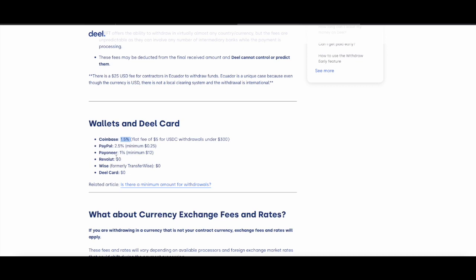I know some of these are only available in some countries. Revolut, I know, for example, isn't in Canada. I know that much. Wise, available pretty much worldwide. This is what I use. Zero fee, which is nice. Or the Deel card. If you're in a country that supports the Deel card, they have a little debit card they'll give you, and you can just spend the money right out of the account.